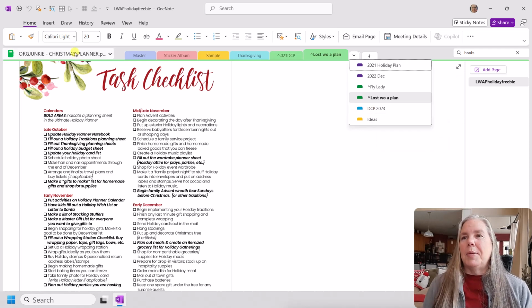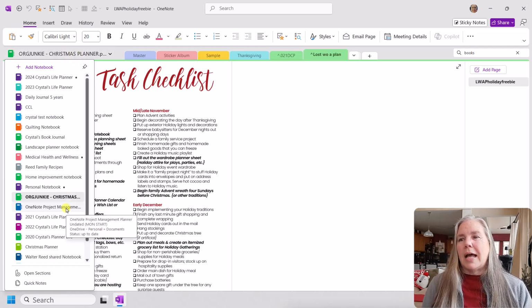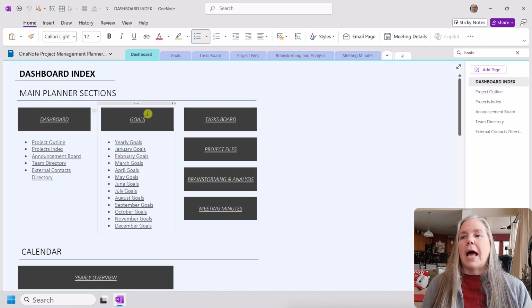So I'm just kind of keeping them all together in my little planner section. Okay. All right. And then the last one that I use a lot is one that I actually purchased from Genuine Studios. This is a project management planner. She sells through Etsy, and I have used a lot of her, especially her project index, that kind of thing. She does a really good job.